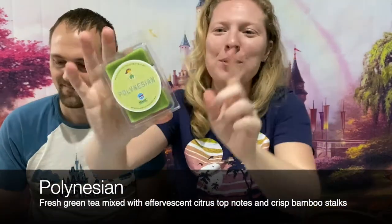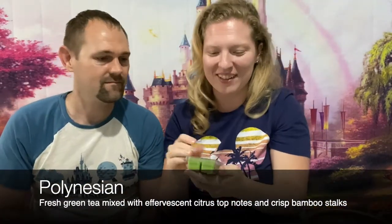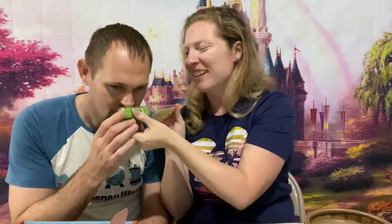Ooh, next. Oh, this is one of my favorites. So this one is the Polynesian. This one is a beautiful green color. Oh, I can't wait. I love the smell of the Polynesian Village Resort at Disney World. Oh, this is pretty close.